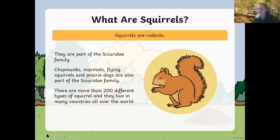There are more than 200 different types of squirrel, and they live in many countries around the world. Now, in England, the most common squirrel we'll find, just like my friend next to me here, is the grey squirrel. But there are other squirrels that you might want to learn about. There is the red squirrel, which is more of an endangered squirrel now because we don't see as many of them. They're quite rare. But as you find out some information, you may want to look at different types of squirrels. For your fact file, though, your class name, Squirrel, is based on the squirrel that we would find most commonly in England, which would be the grey squirrel. That might just help you to narrow down your research when you're looking up about squirrels.